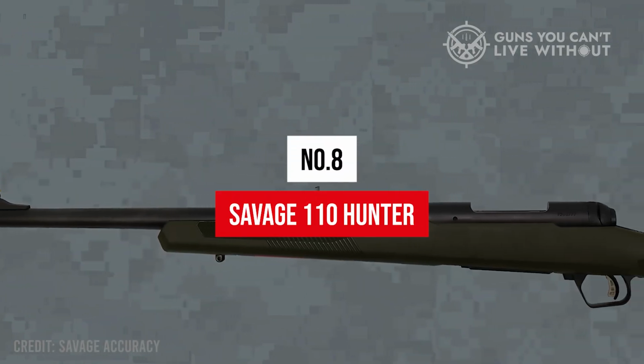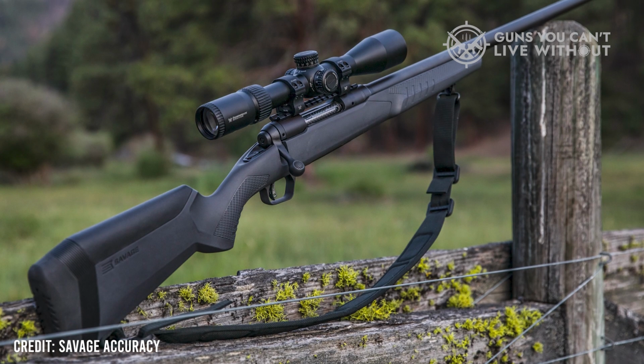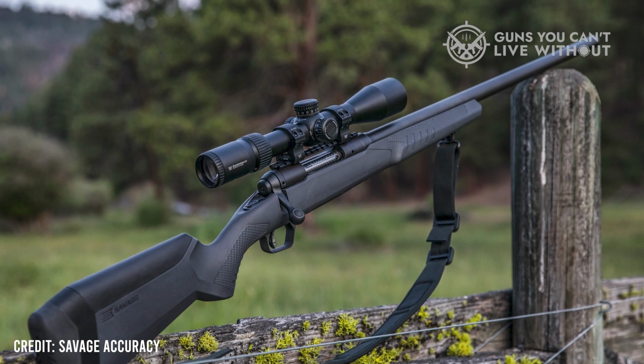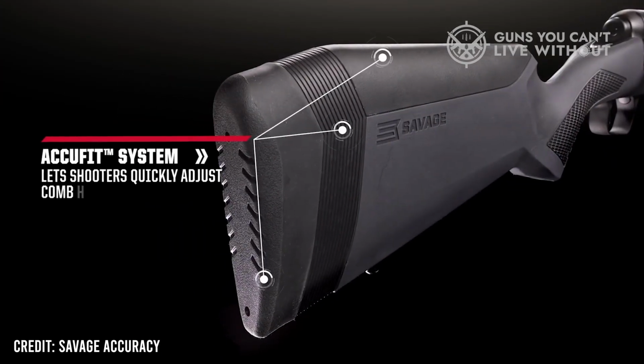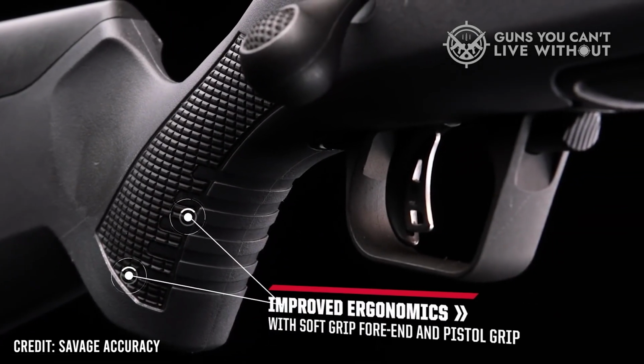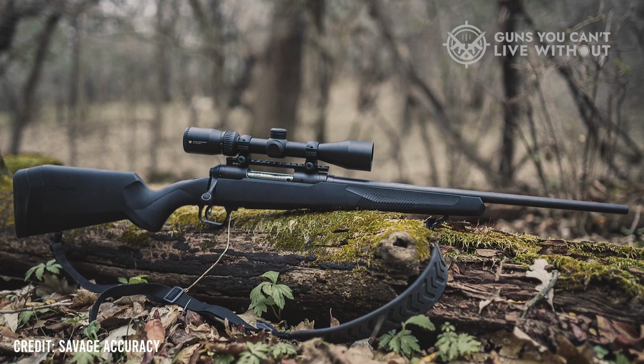Number 8. Savage 110 Hunter. The Savage 110 comes in a wide range of configurations, from precision rifles with MDT chassis to simple hunting models with polymer stocks. It's a well-rounded platform with options for different needs. For hunters, the Savage 110 Hunter is a reliable pick.